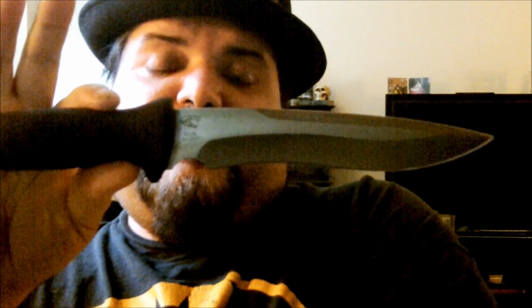This knife right here is a Benchmade Delta Raider. This knife came out in 1991. This is a first year production run, actually a first year production run that Benchmade did as Benchmade. This was part of their very first line of knives. Benchmade began production and retooling for their first line in 1990. They didn't start releasing their first knives until 1991.